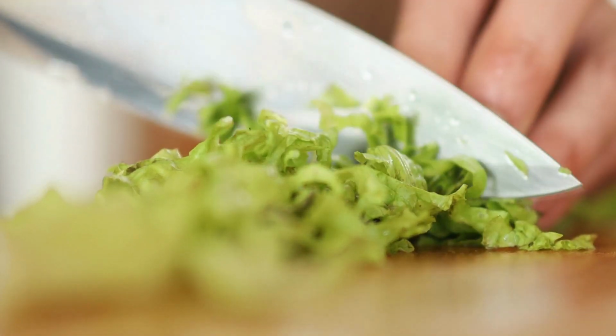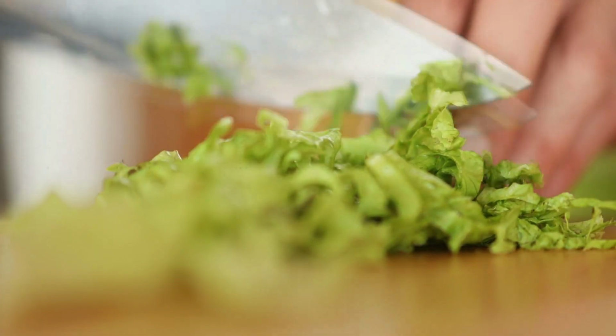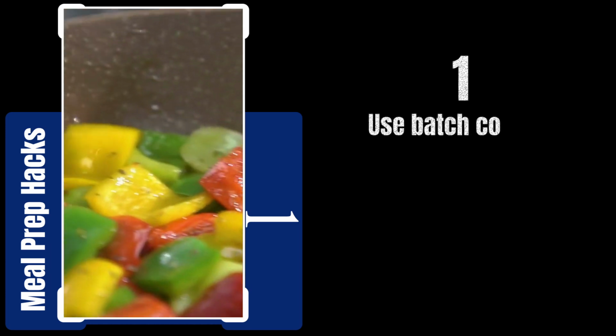Meal prep hacks. Meal prep can seem like a daunting task, but with a few hacks, it can be a lot easier and less time-consuming. 1. Use batch cooking.